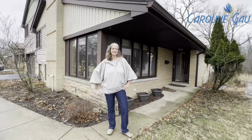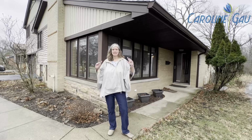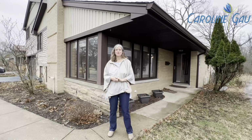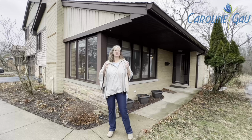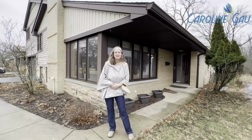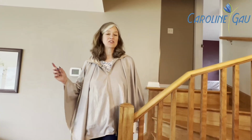Welcome home to 1629 Ferndale Avenue in Northbrook. This expanded 5-bedroom, 3-bath home is wonderfully situated at the end of a dead-end street in District 28 of Northbrook, and it backs to the Forest Preserve. Let me give you a tour. This home provides a peaceful setting, yet you're still close to the amenities of downtown Northbrook.